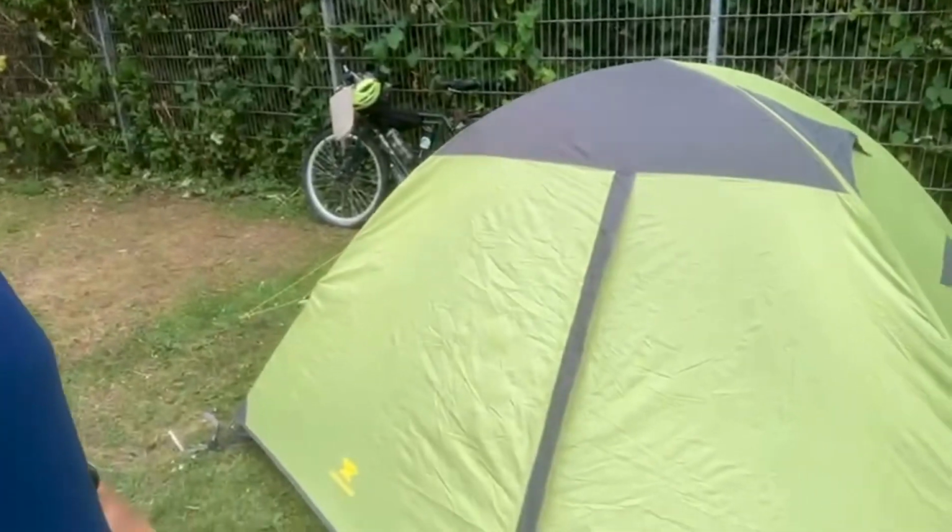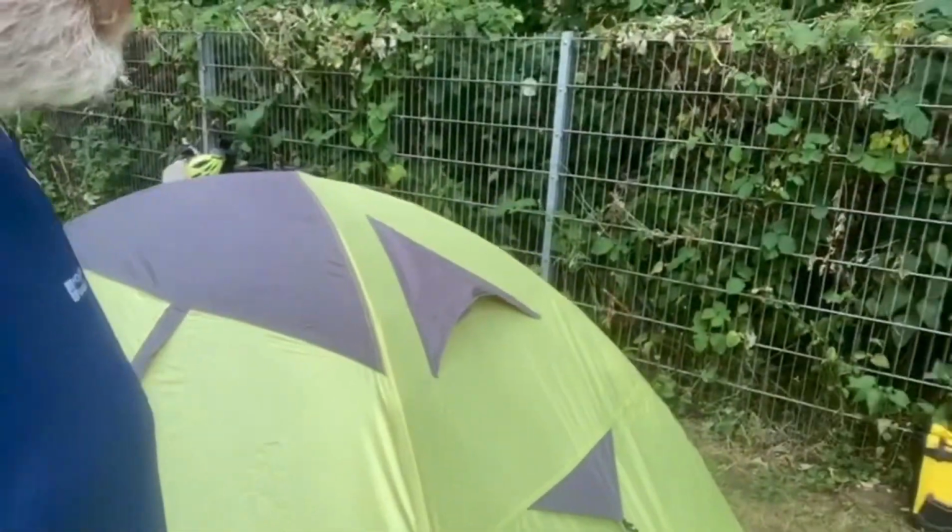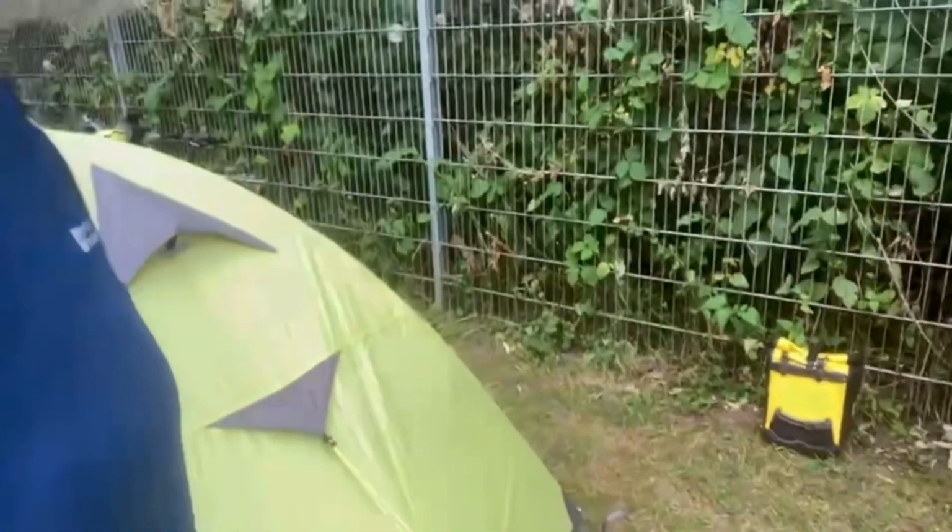But we have been through some pretty significant storms. You remember the floods in Bologna? We had some videos about that when we were in pretty bad storms. It caused floods and landslides, and we did fine in this tent. And really heavy rain, it seemed to do well. The floor was dry.